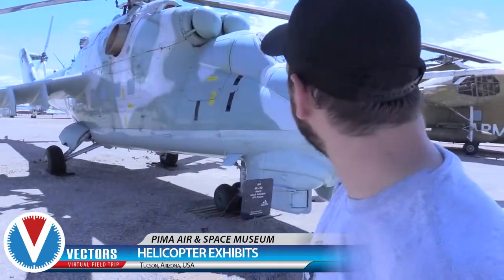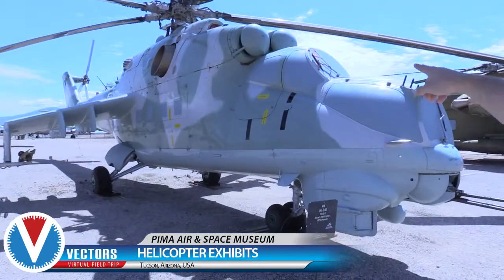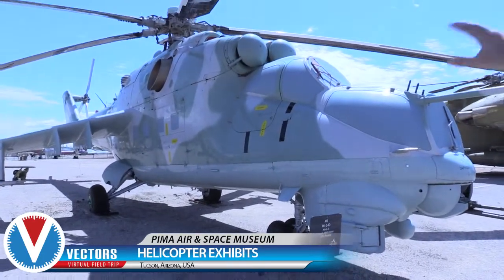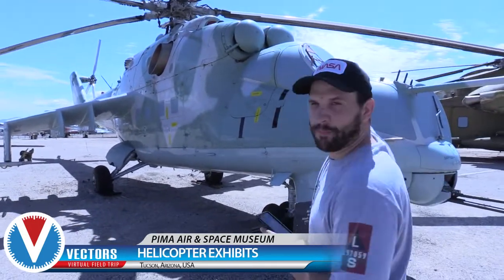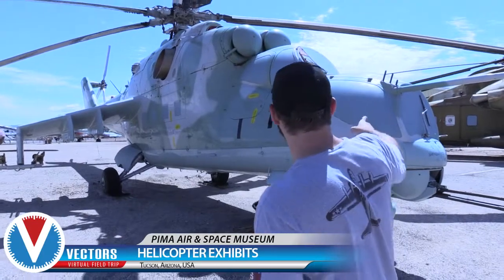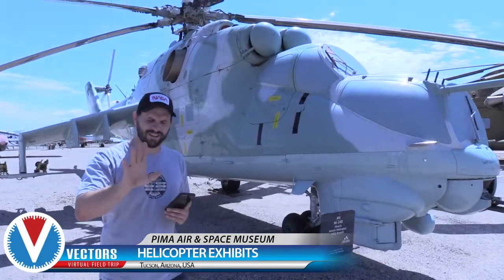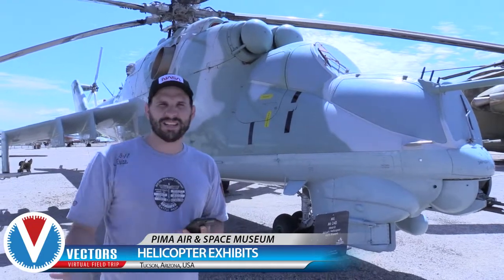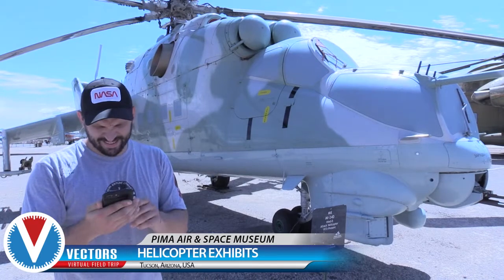So we have an Mi-24 Hind right here. This is a Hind D variant. You can tell it's the Delta variant because of the bubble canopies. The earlier versions of the Hind had this huge kind of big bay window on the front, but this one is the newer version. This is a Russian attack helicopter. But here's the thing: it's not really an attack helicopter. It's like halfway in between.